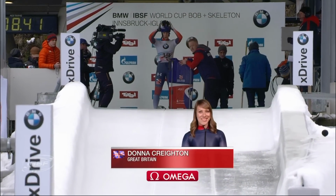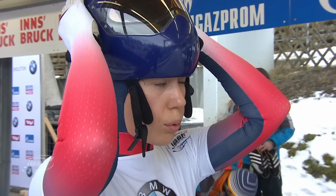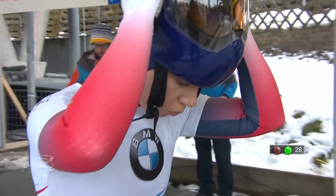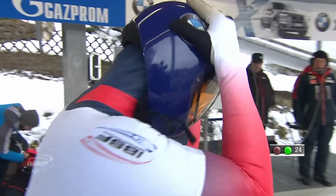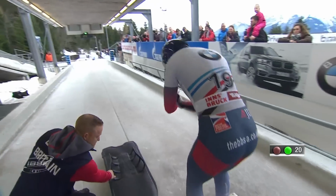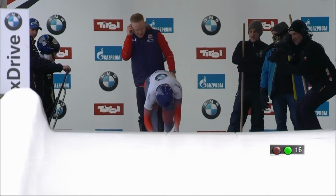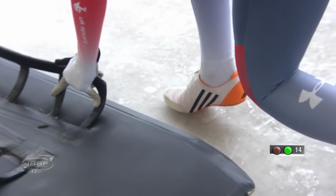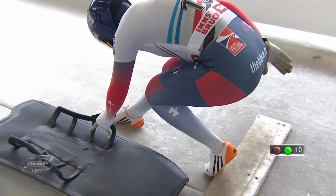Donna Creighton returns to the World Cup, first World Cup race for her. Lizzie Yarnold, her teammate, is back home with a sore back, taking a couple of weeks off before the World Championships. And good to see Caleb Smith as well, Great Britain's development coach for skeleton. He's been on the Intercontinental Cup with Donna and the rest of the athletes. You see Jerry Rice as well, I think, bringing some ICC speeds to the British team.